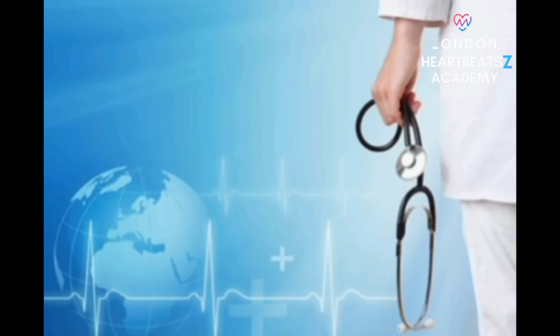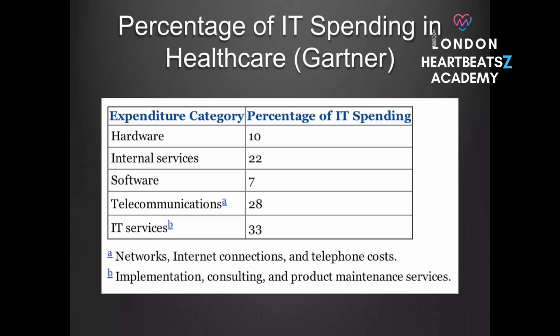Fascinating. It is. And finally, we have software accounting for 7% of spending. This includes things like electronic health record systems, practice management software, and other specialized healthcare applications. Right. And while software might seem like a smaller slice of the pie, it was really the engine driving a lot of the innovation in healthcare IT. New applications were constantly being developed, aimed at improving everything from patient engagement to clinical decision support. Yeah, so even though it was a smaller percentage, it was still this vital part of the ecosystem, constantly evolving and pushing the boundaries of what was possible.